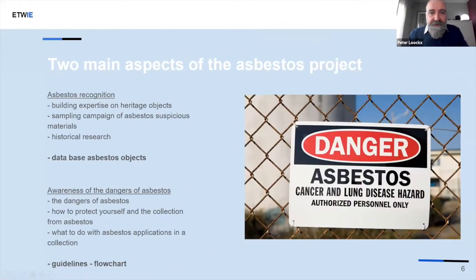So we started the Asbestos Project in August 2020 to bring those two worlds back together, the asbestos expert and the museum world, to develop a program where asbestos recognition and awareness of the danger of asbestos plays a major role. We decided to start building a database with asbestos objects from different partner collections to improve the general knowledge of where to find asbestos. And secondly, to provide an easy flowchart and guideline on how to protect yourself and the collection from asbestos contamination and what to do with asbestos applications.